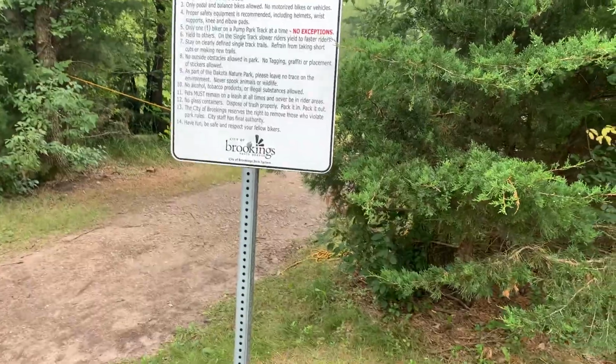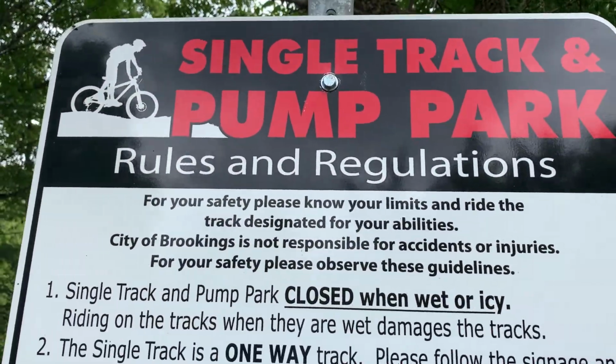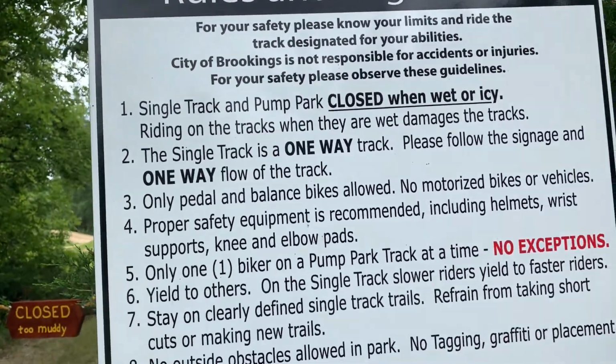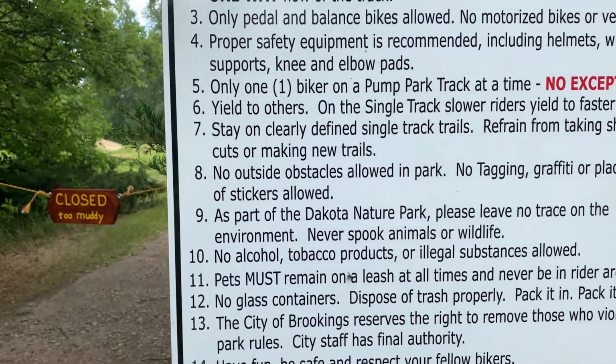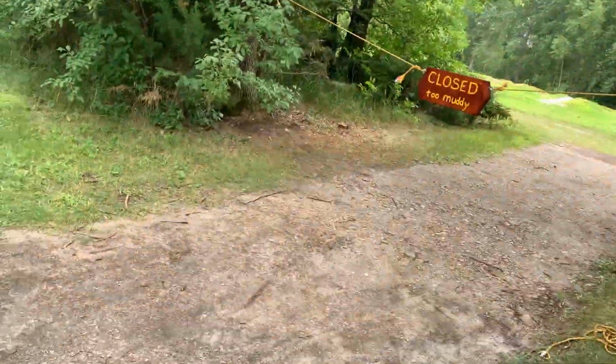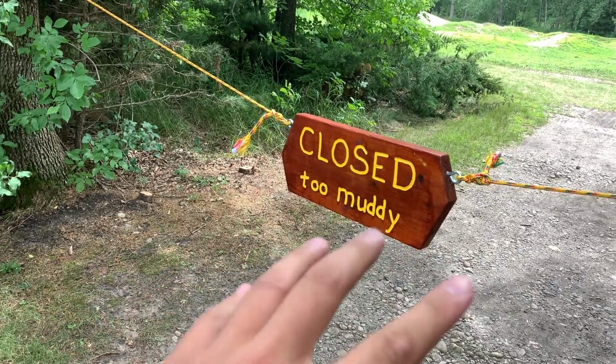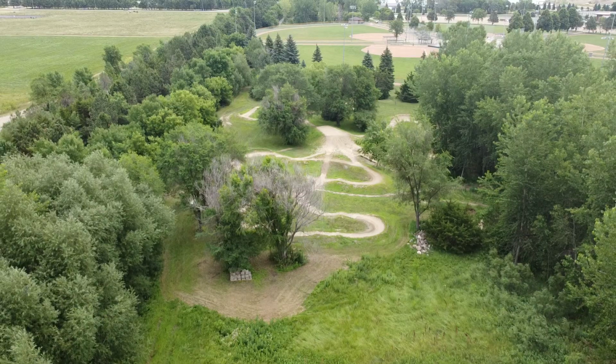Here we are. Single track jump park. All right. Closed when wet or icy. Okay, cool. All right. Oh, you're joking, right? So it's unfortunately closed. Apparently it's too muddy, but now I wish it wasn't closed because I'd go out here and maybe try to tear it up a little. Since we can't really go into the track, I kind of want to see it still. I want to show you guys it. So here's a view of that park.